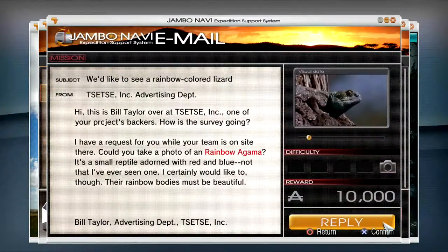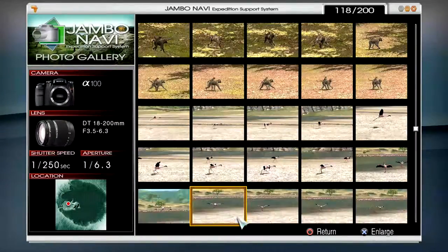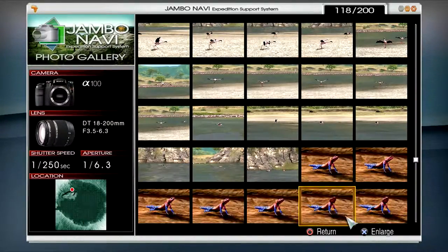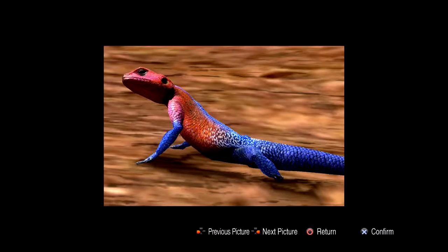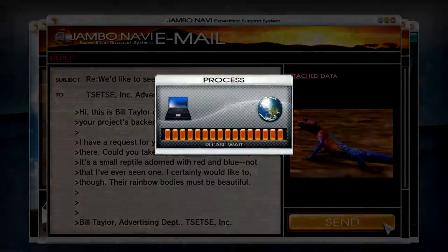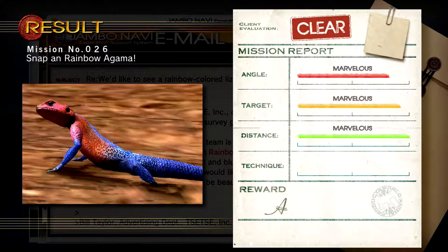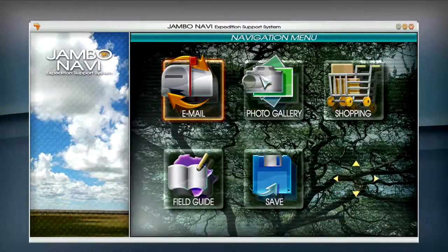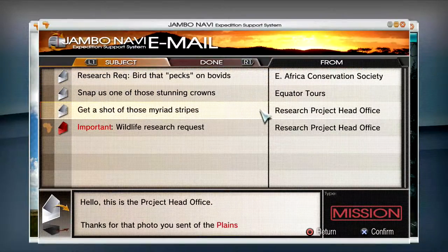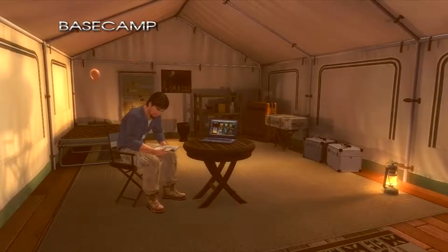Alright, and let's do a photo of Gamma too. I took some of these. Whoa, lots of baboon photos. Let's see. I took some of these off camera. I think I have. Probably take this one. Nice. Alright. I think that's it. Let's save and sleep.